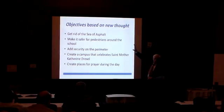And so from that concept of what Sister said, but how do you make it warm and welcoming? Well, you get rid of the sea of asphalt. You make it safer. You add security around the perimeter. And you really do create a campus.